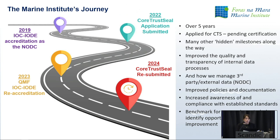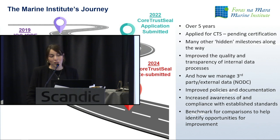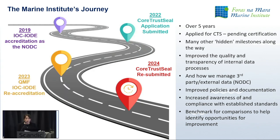So again then, our journey so far over the past 5 years, it's been a long road. It's never as straightforward as you might think, but we're making really good progress. We started with our IODE accredited QMF back in 2019. We then started to look towards CoreTrustSeal and preparing ourselves for that. We submitted an application in 2022. We did get some feedback on some certain areas we just had to work on a little bit more, so we've been working away at that. We were re-accredited with the IODE QMF just last year, and we've resubmitted now again for CoreTrustSeal just a few weeks ago, so pending approval.